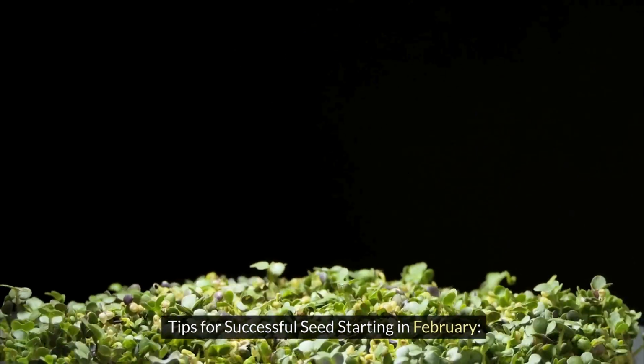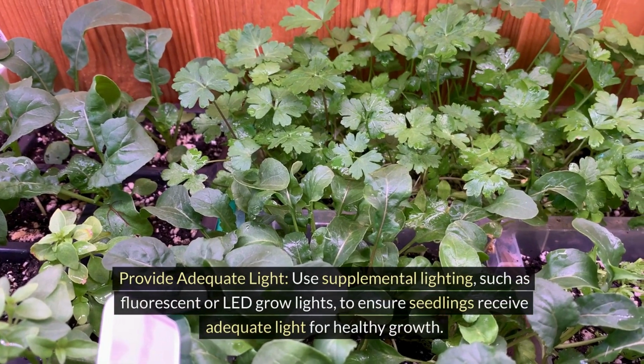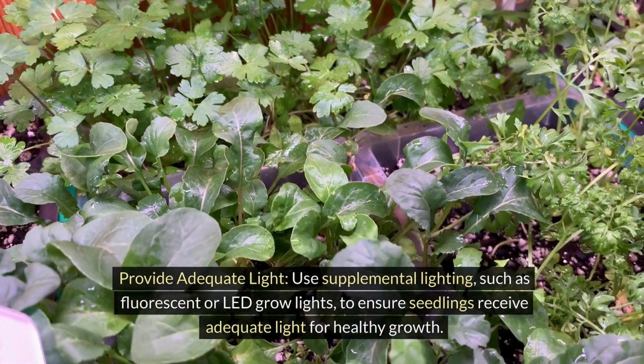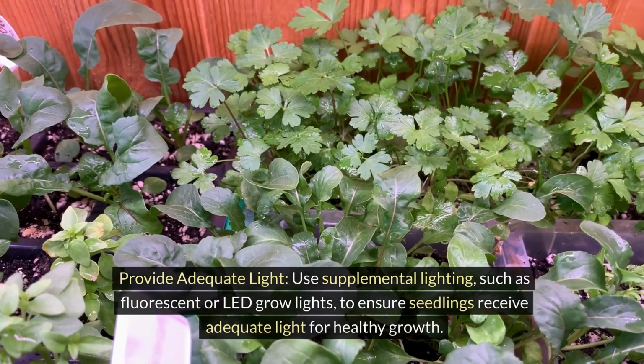Tips for successful seed starting in February. Provide adequate light. Use supplemental lighting like fluorescent or LED grow lights to ensure the seedlings receive adequate light for healthy growth.